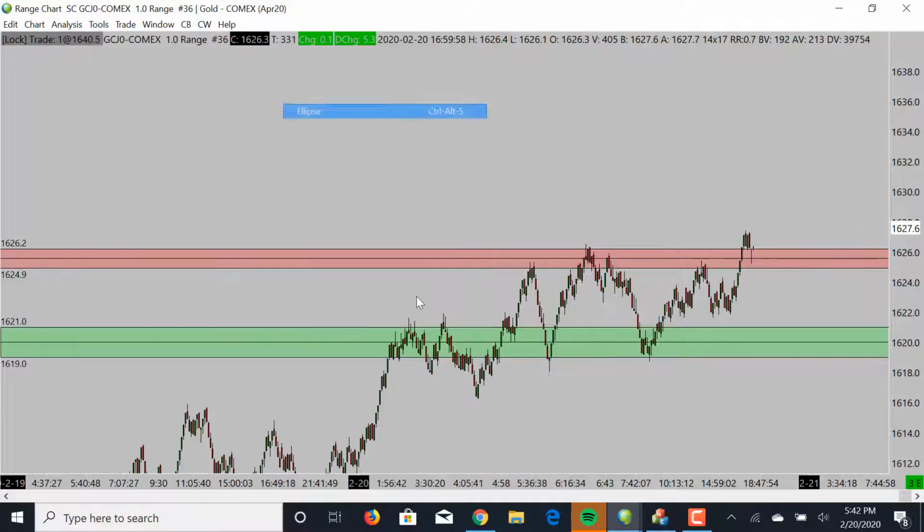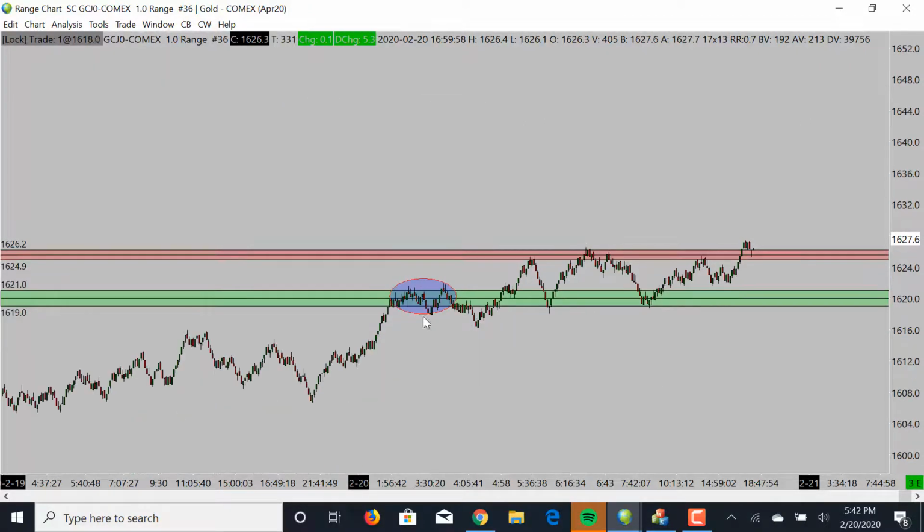You guys see if I use an ellipse, we were targeting that 20 there, and again we pushed through that level. There was some opportunity to fade this, but because it didn't go down any lower, you can see it stop right here, and the move to the upside happened again. Came back, used that resistance as some support, and then pretty much bounced off that level. So we're above right now.